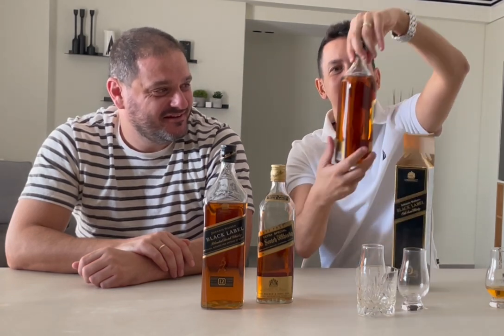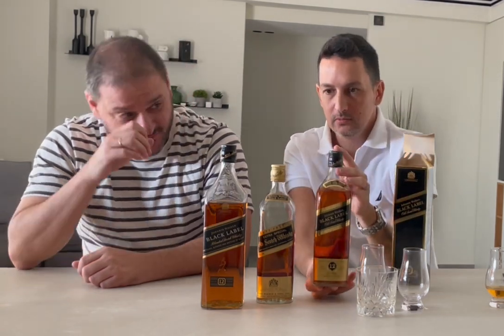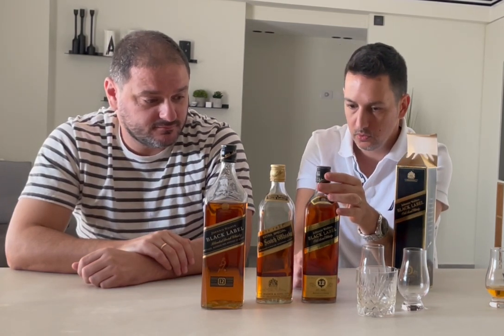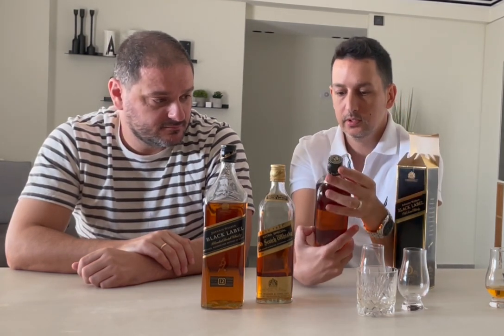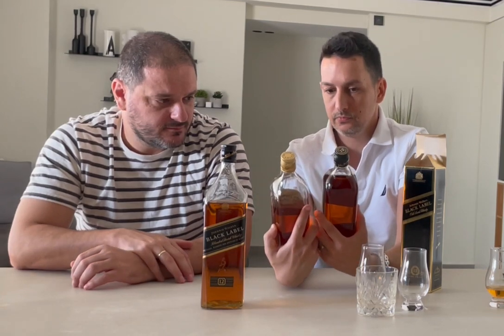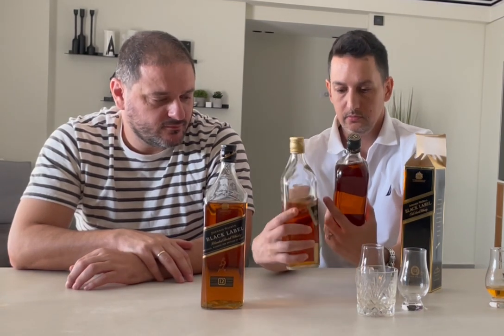So this is a little bit different. I think it looks a little bit better than the second one, but I think the taste will be the same. I didn't open it yet, but from my perspective, it looks very cool. It has a very nice vintage look.